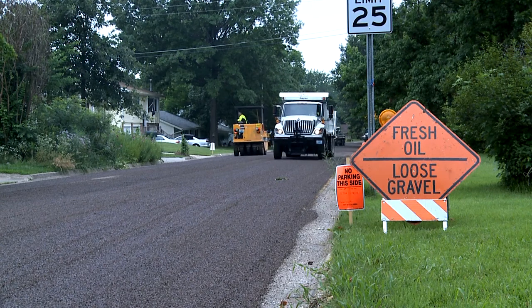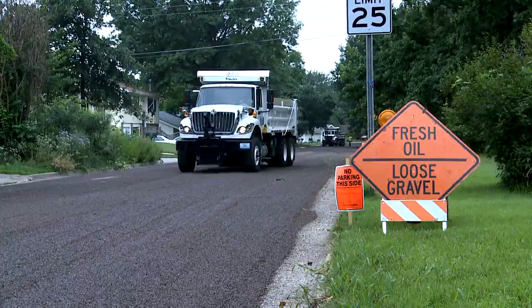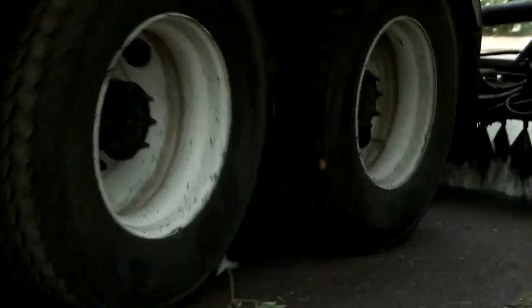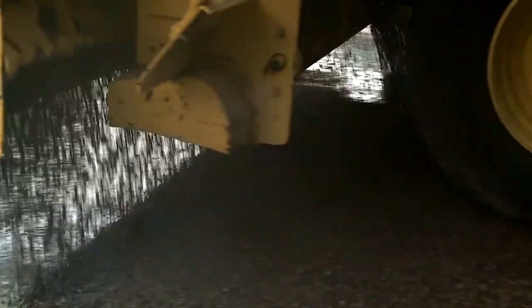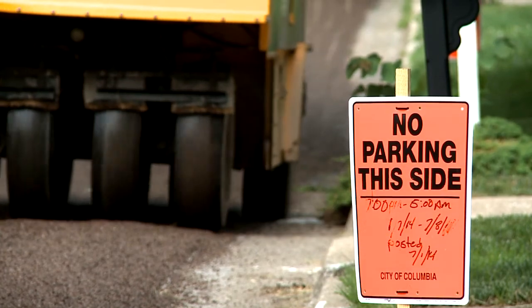Chip sealing is a major part of our pavement preservation program. It involves spraying an asphalt emulsion on the surface of an asphalt pavement, closely followed behind by the application of a thin layer of aggregate or chips. The seal is then rolled with a rubber tire roller to seat it into the binder.